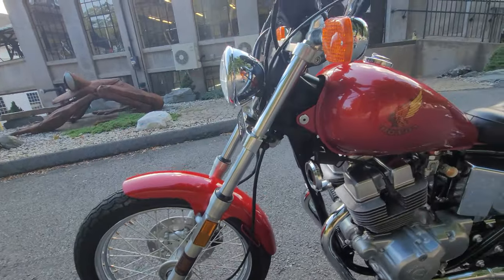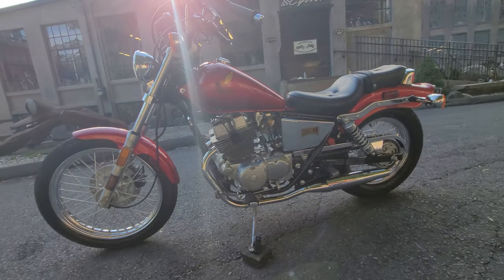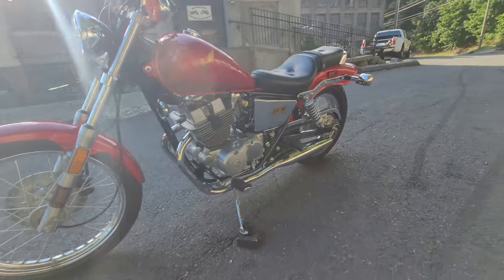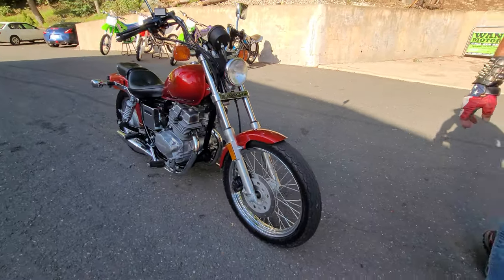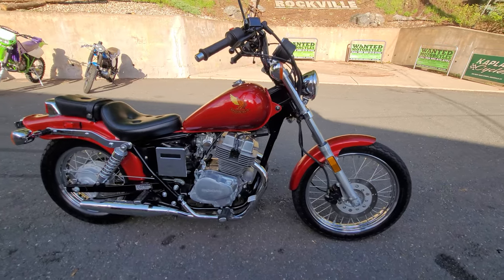All the chrome on it is beautiful. The paint is in stunning condition. Mechanically, electrically, and cosmetically, this bike is a 10. And you just don't find them like this, mainly because, let's face it, it's a 250. So most of the time, people that would buy these would be beginning riders, and they'd make their mistakes on it. Not this one.